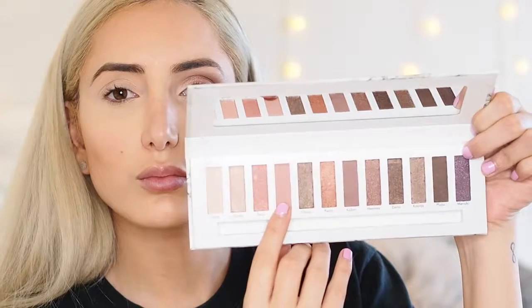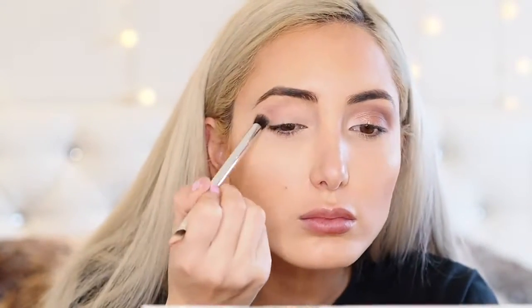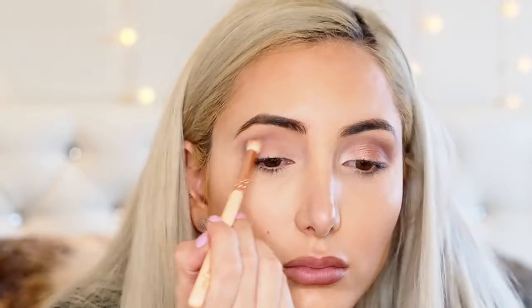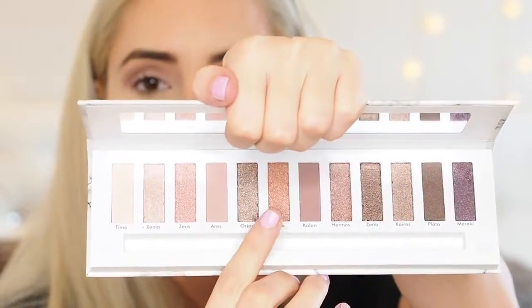I'm moving on to the Aphrodite eyeshadow palette, using the colour Aries for the first colour, as a base all over my lid. I'm actually using the brush that came with the kit, which is quite nice. Then moving on to colour Calon, I'm using that into the crease, and just keep blending that in and applying another layer until I get the pigment that I want, which is quite a dark pigment, but not too crazy.